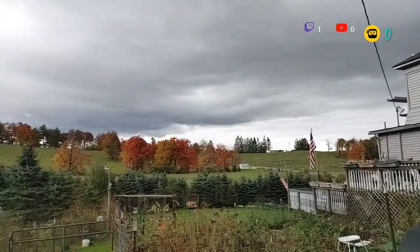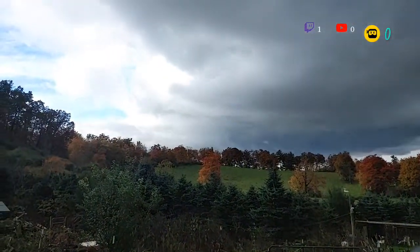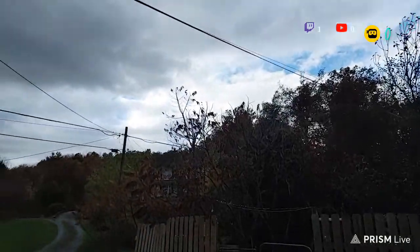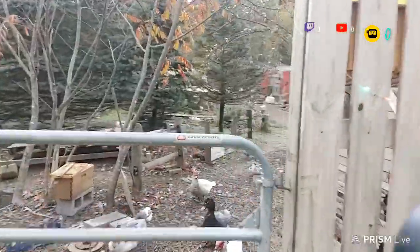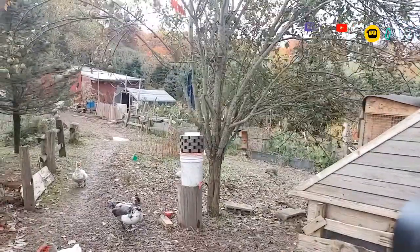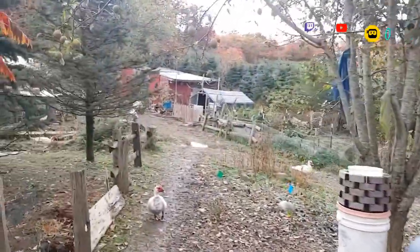Definitely darker storm clouds there. Kind of lightens up a little bit as we go this direction. And then if we look over here at the towers, more storm clouds. So the storm is upon us. So we need to get some water.